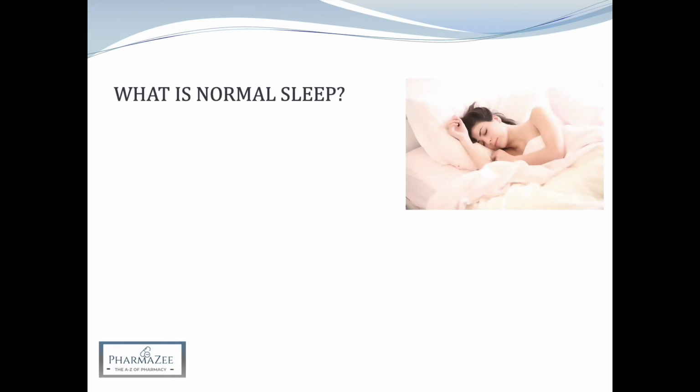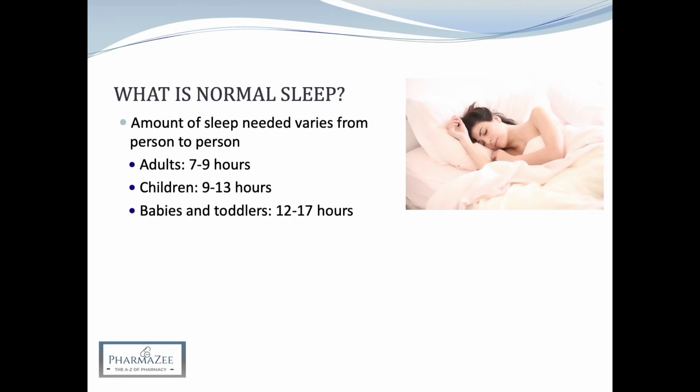So what is normal sleep? Sleep is an important factor in many processes including neural development, learning, memory, regulation of emotion, and cardiovascular and metabolic functioning. There is no standard definition of normal sleep. Everyone needs different amounts of sleep. However, on average, the optimal sleep duration in adults is 7 to 9 hours, in children it's 9 to 13 hours, and in babies and toddlers it's 12 to 17 hours.